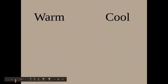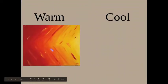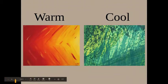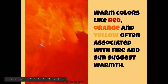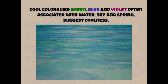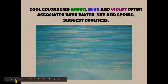Warm and cool colors. Let's review that really quick. Warm colors, ooh la la. Cool colors, ooh-wee. Warm colors like reds and oranges and yellows are often associated with fire and sun, and they suggest warmth. They make us feel warm or remind us of warm things. Cool colors like green, blue, and violet, often associated with water, the sky, and spring, suggest coolness. They make us feel a little bit more cool.